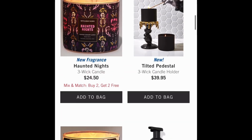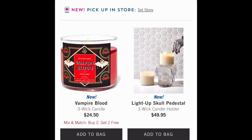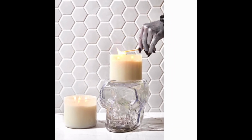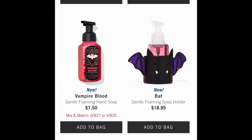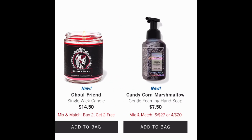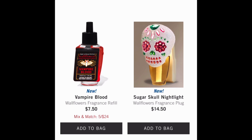It looks small, but you know it has to be big if it holds a 3-wick candle. I was kind of surprised to see that, because when I saw it originally, I just noticed the soap holder. I didn't notice the 3-wick candle holder, and so anytime I saw that bat, I just assumed it was a soap holder, and I didn't even know about the candle holder. So that's cool. If you like it, you could get the soap holder and the candle holder.